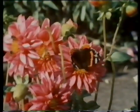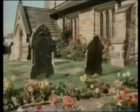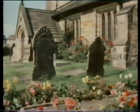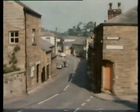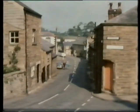Now we're going to try to find out what life used to be like in the village in the past. We could find some clues here in the churchyard by looking at what's written on the gravestones. If it could talk, this old yew tree could tell us a lot. It's been here for hundreds of years. Look how it's propped up. But I want to go down to the middle of the village and see what clues we can find there.